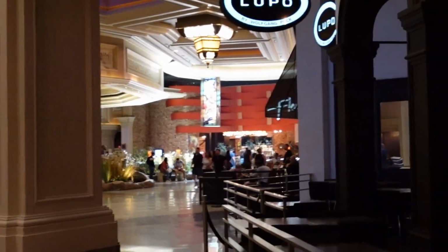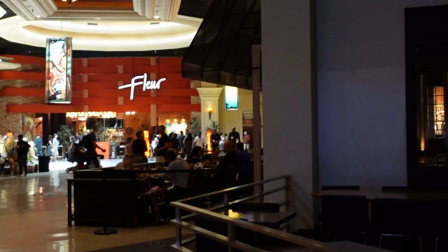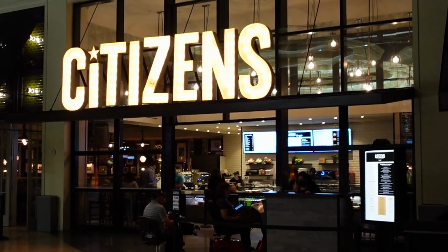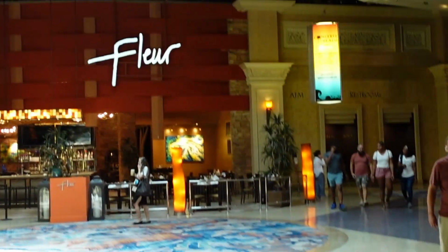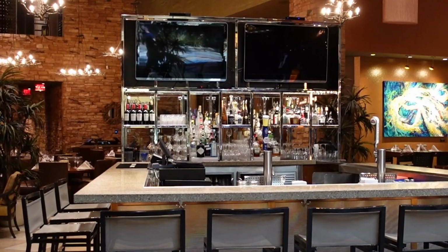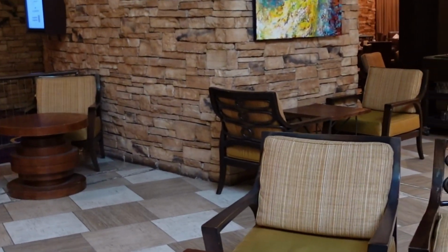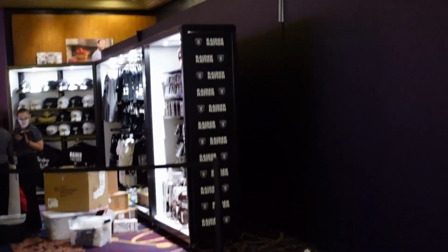Keep going down this way. Next over here, they have Citizens, which is another restaurant here on property. And across from that is Fleur. So this here is Fleur, which is another restaurant here on property. We also have a little section here for your Raider stuff.